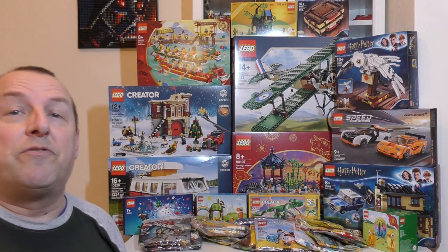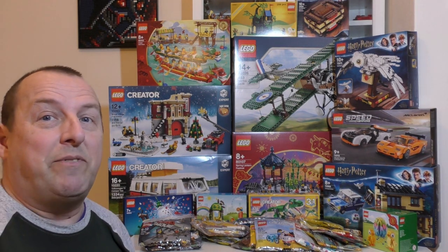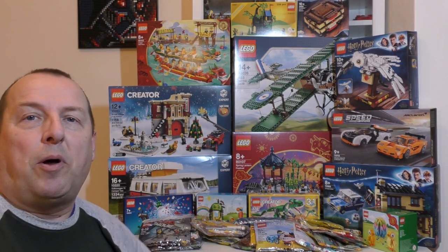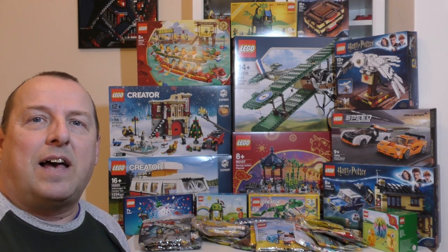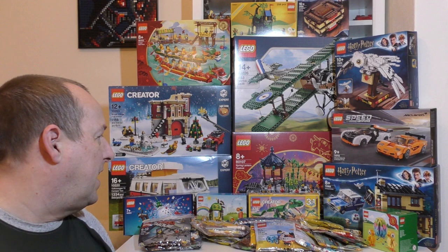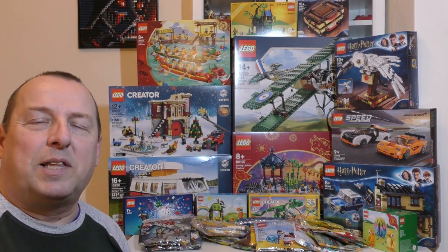Hopefully these will be different from sets that other people will be having on their stalls, so hopefully they'll do well. And because I've got quite a few poly bags now as well, I'll have to take those along to the fair as well, because there's no point in buying these. I'm not going to sell them on.